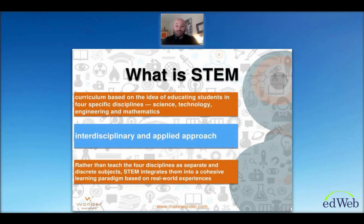Now, you notice that I'm focusing on STEM here, so just the science, technology, engineering, and mathematics. There's also STEAM, which people talk about, where we integrate the arts into this. And then we also have STREAM, which has popped up. So STREAM integrates science, technology, research, engineering, arts, and mathematics. Those are some additional adaptations that we've seen on this STEM movement by adding in those A's and those R's. But this is really an interdisciplinary approach to teaching, and it's applied.